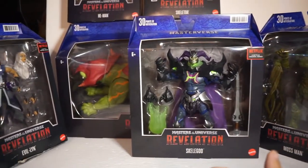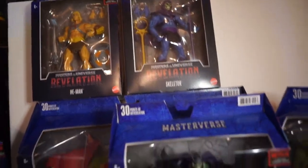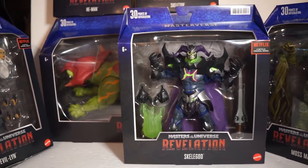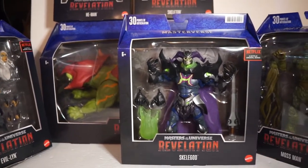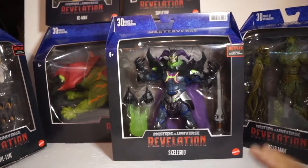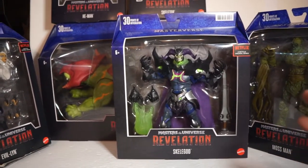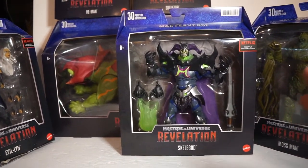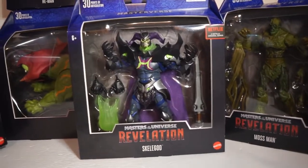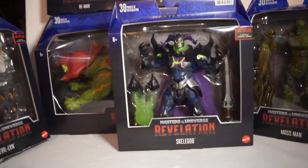It's great. I'll talk more about it, and the new Revelation show by Kevin Smith is coming out July 23rd, I think, and before it they release all the toys, and whatever Mattel did, they did a great job. Unlike G.I. Joe Classified, where it's impossible to find, these He-Man toys you can just find in stores, and it's pretty amazing. That's how it should be, actually. So yeah, my favorite so far is Moss Man, but we'll open this and take a look.